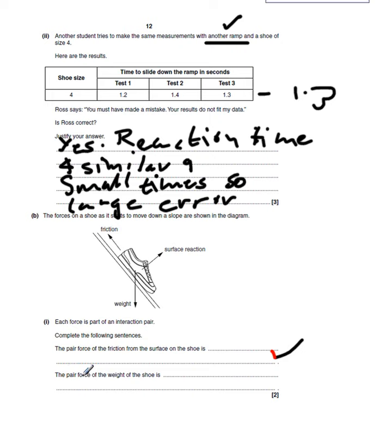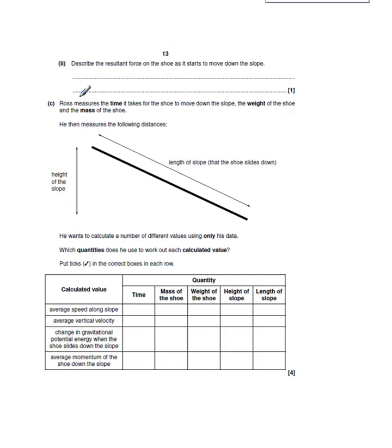And the pair force of the weight of the shoe is, and this is quite a difficult one. The thing that's causing the weight of the shoe is gravity, and gravity is caused by the mass of the Earth. So the mass of the Earth pulls the shoe, and the pair force is the shoe pulling on the Earth. So 2 very, very difficult marks there. So you did very well if you got both of those there. Next question.